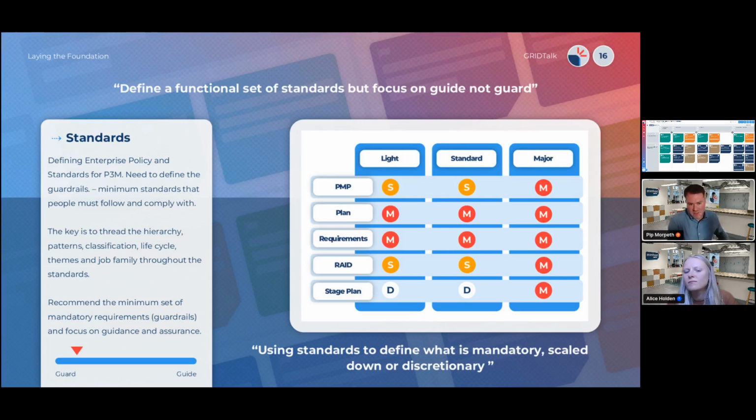But I think the most pertinent point is, what we recommend is a minimum set of mandatory requirements, like the guardrails. Probably where we want you to focus is more on guidance and assurance than making it too rigid. That's not really what people need. If they feel it's too rigid, too constrained, they'll say I can't use it, and simply they won't comply with it. Also, you'll see how you can start weaving the classification framework into standards. So that table there, you might have different classifications of project. You might have a whole raft of deliverables that are part of your playbook. But only certain ones of them become mandatory, some can be scaled down, and some can be totally discretionary. And it's really right sizing and building that framework.